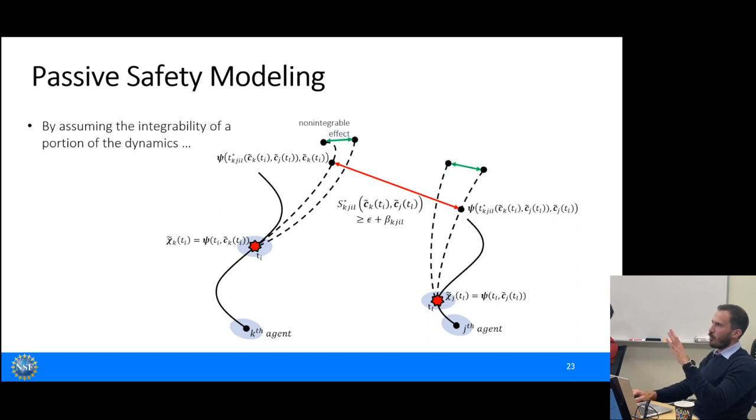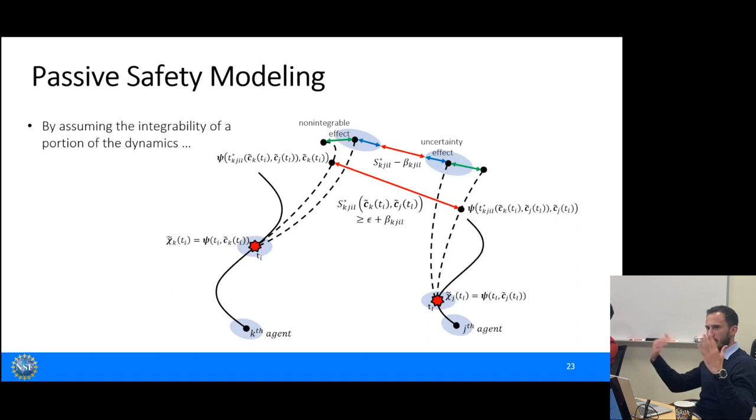Yeah. Though here there is an assumption, which is the integrability of the dynamics after contingency, you can relax it and account for bounded non-integrable effects and uncertainty within a bound, which is this bound beta. This is the work I did in my thesis, but during my postdoc I'm now developing further on this model and also inserting some machine learning components for reducing some of the assumptions present in this formalization. So that's future work.